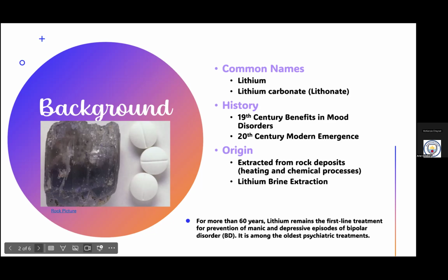So, where does lithium come from? Lithium is extracted from rock deposits. It is mined and converted to a saleable form by heating and chemical processes. Lithium can also be extracted by liquid brine, which is pumped to the surface and distributed to evaporation ponds. The liquid content is removed after time through solar evaporation.